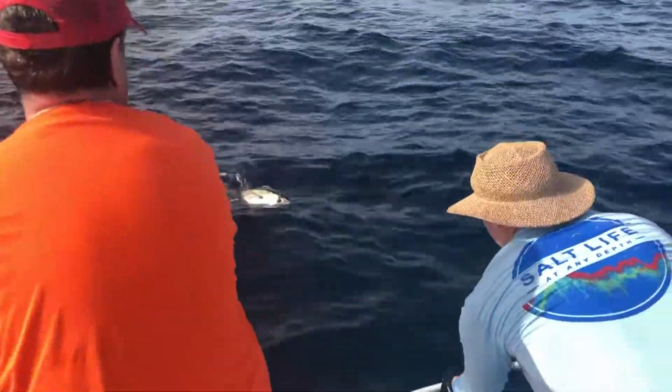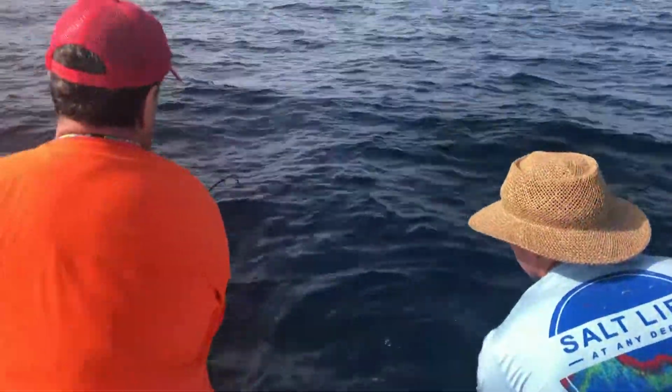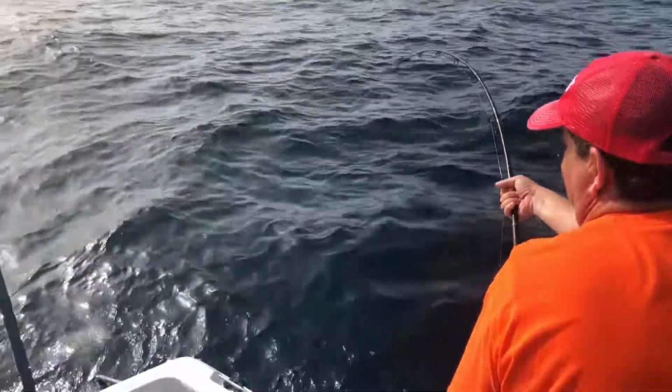Wow, boy. Don't pull it out early. Just let it go right in there. Let it go. No. Let it go. Good job. These fish are very smart. They know how to get off the hook at the last second by wrapping around an engine, getting into the anchor line. This one was no different.